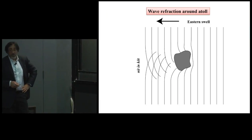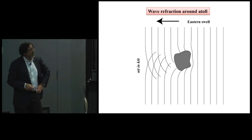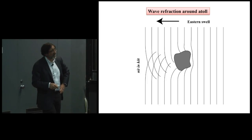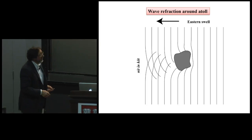So here's one very simple example. So say we have this eastern swell driven by the trades. It encounters an atoll, and what will happen is it encounters the shallow waters around the atoll. It'll actually bend, so refraction occurs. On the south side, the waves get bent to the north, and the waves that go around the north side of the island get bent to the south.